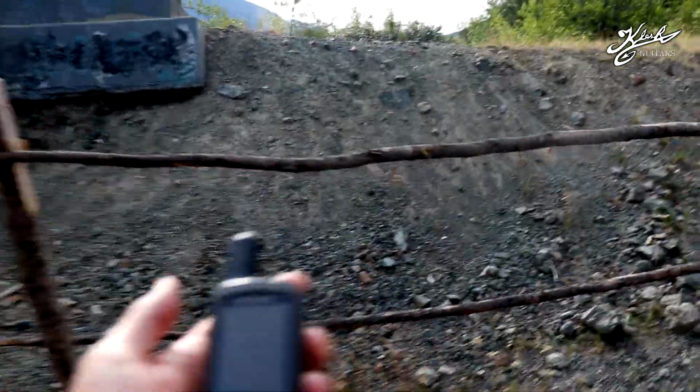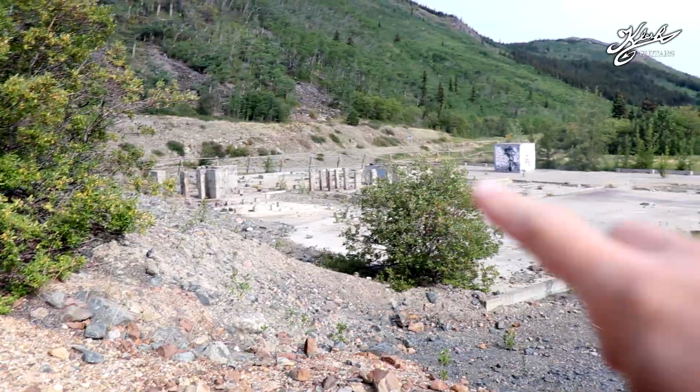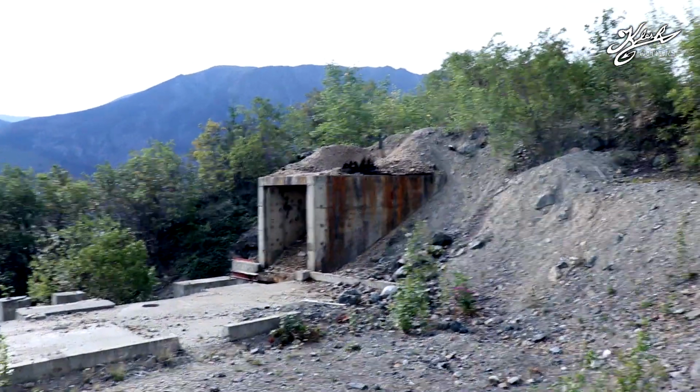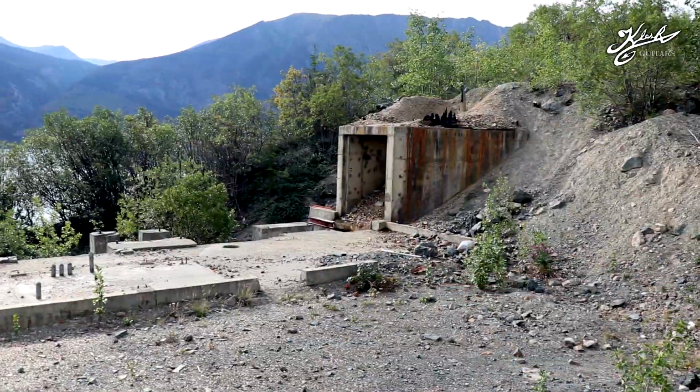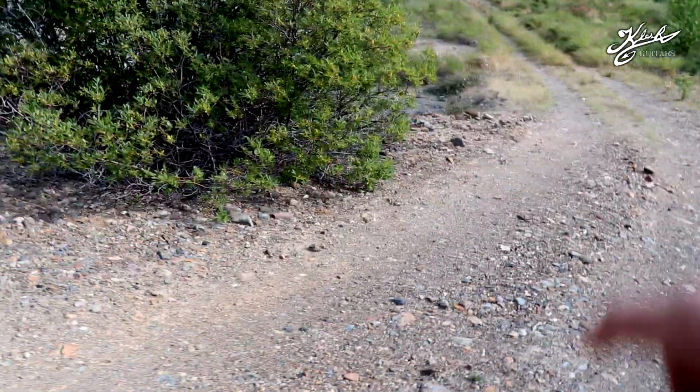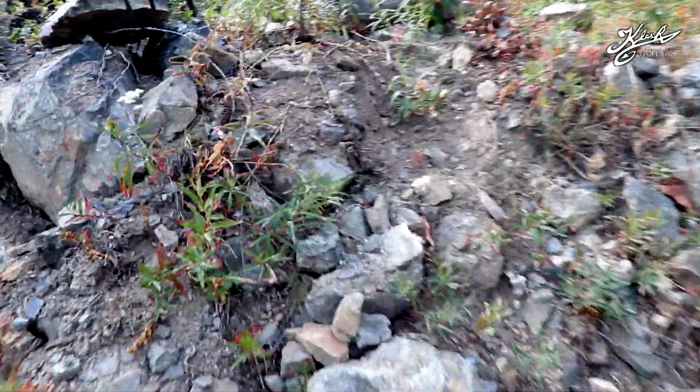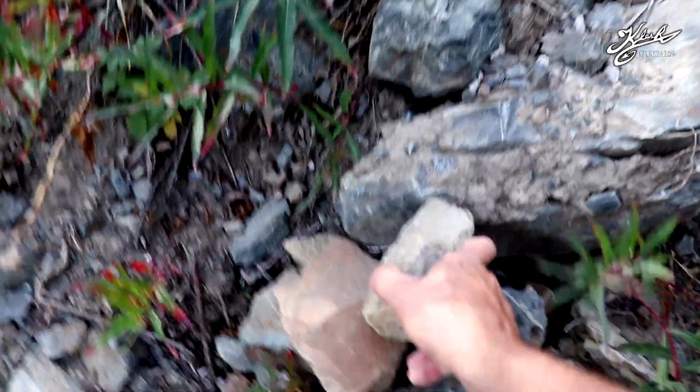Let's see if we could find it. This is probably where it was processed with the arsenic and mercury and stuff. And over here looks like the stamp mill area, but as you can see it was burned. It's full of tailings. This entire hillside here, this is all tailings. There's also a geocache up here. I always like to grab a geocache. This is my first one for Yukon Territory.